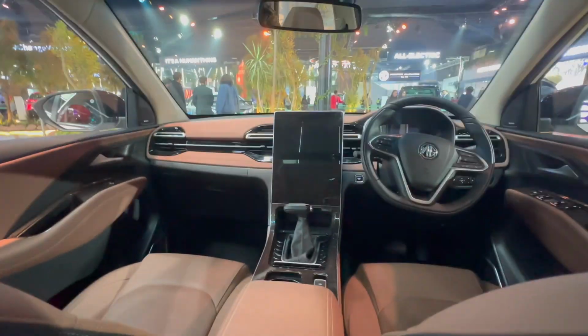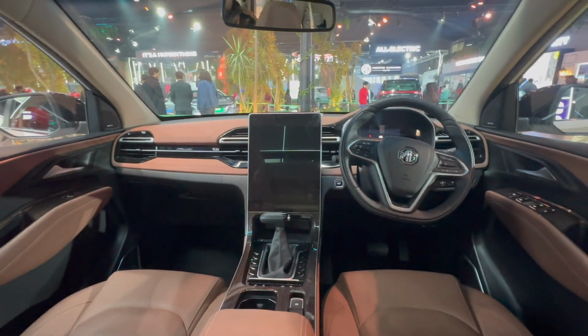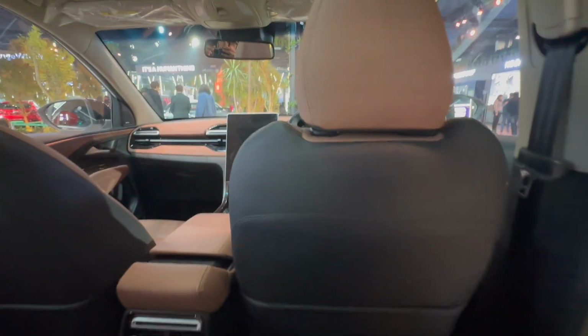The biggest update that you have gotten is in the dashboard in this next gen update, with the huge touchscreen which can put the S-Class to shame. But then the S-Class touchscreen is obviously better.